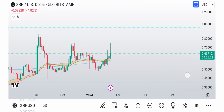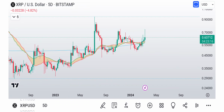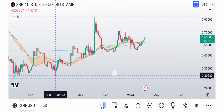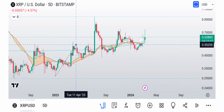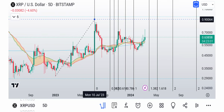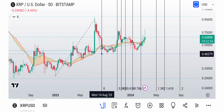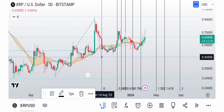So let's do this. I'm going to take it from this trend-based fib time. I'm going to take it from the low here, from this wave, all the way to the top. Because remember I said this is a 1, 2, 3, 4, 5. This is probably a diagonal with a 3-wave pullback, right? So we're going to come up to the top, and then I'm going to bring it all the way back down to the bottom here. And what do we have?